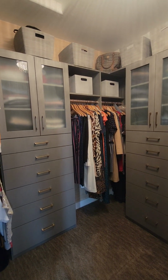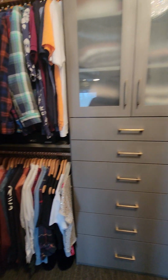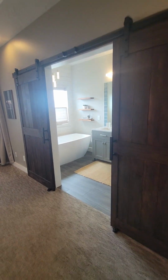And then tall ceilings, again, the ceilings are probably 9 feet tall. So a decent amount of storage in here. It kind of comes back into a corner, and they've got another built-in right there. And then the master bath is through these barn doors right here.